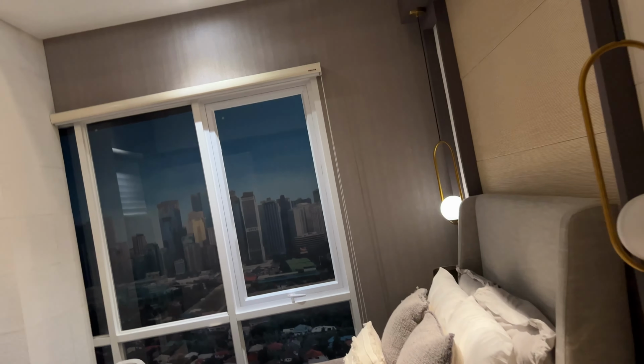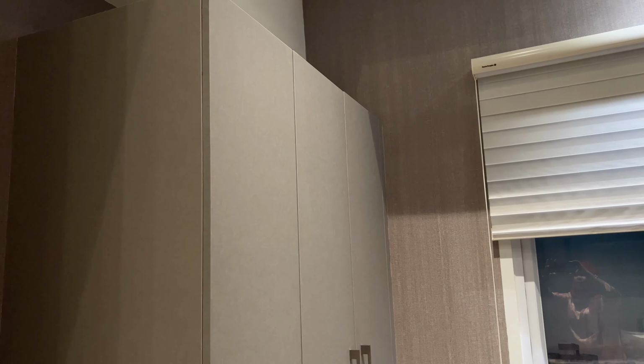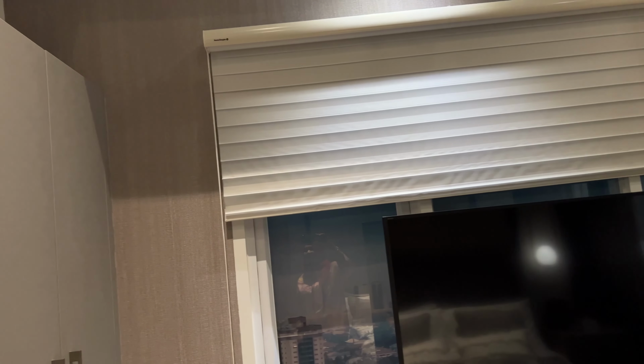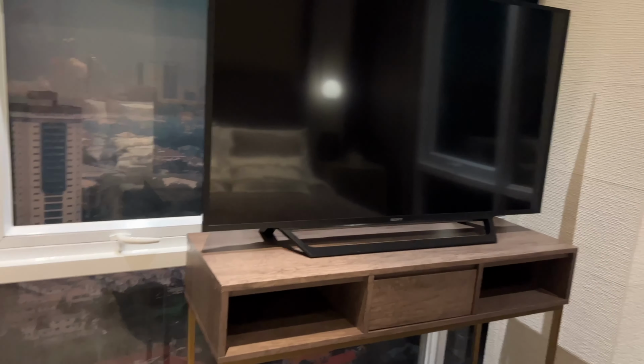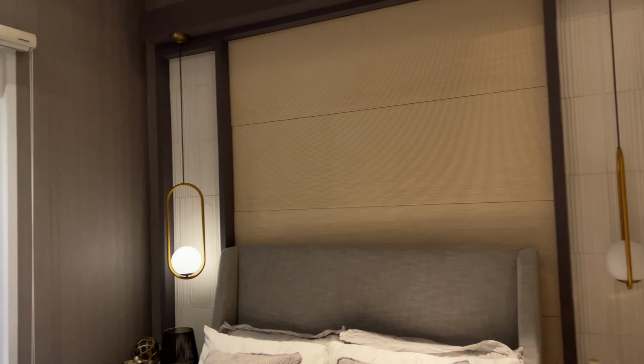What is included here, sir? The bedroom cabinets are already included. Here, guys, it is included. Once the unit is turned over, it is livable. Furniture and appliances are what you bring in, and then your personal belongings.